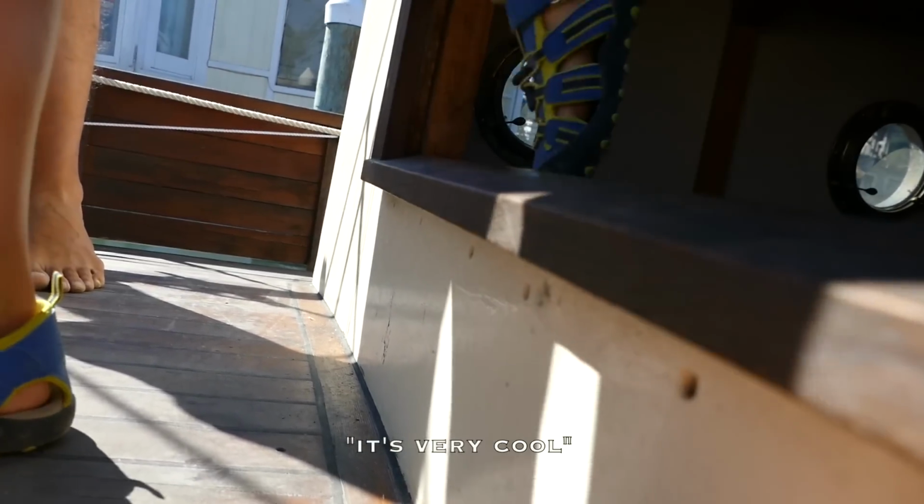A lot of different fun kind of woods down there that came from a bunch of different places. It's very cool. Thank you. It's really nice.